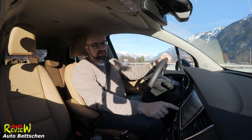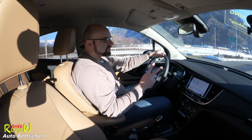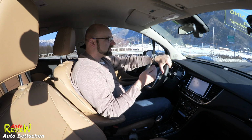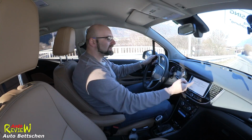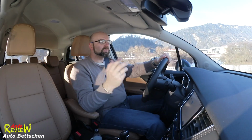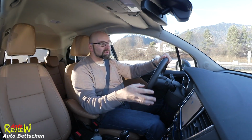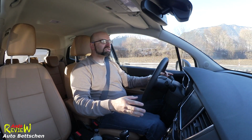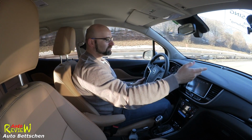But let's go back to navigation. Sorry, one more thing. You can download a few things in the shop. The only two things that were there were some messaging app, which is not very popular, and the weather channel. The weather channel now doesn't work because I have not connected my phone as a hotspot. This will be available later, that you will have the Wi-Fi function in the Mokka X, and it will create a hotspot for up to 7 devices. At the moment it doesn't work, so you have to connect your phone, turn on the hotspot, and then you can download the weather information.